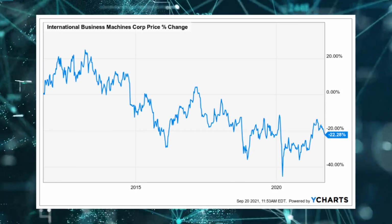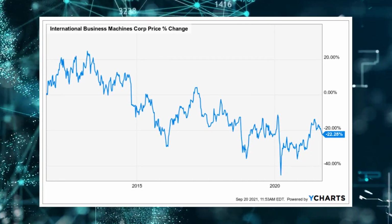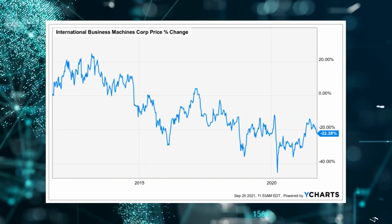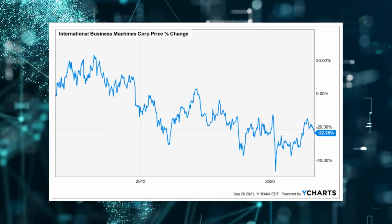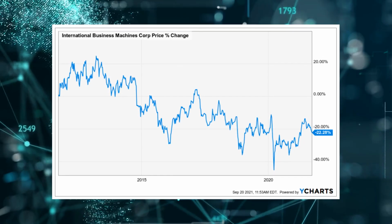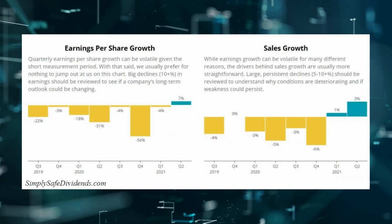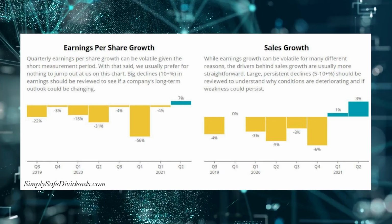After the market bottomed out in March 2020, most major technology companies recovered their losses quickly and went on to establish new all-time highs. But not IBM, which never sniffed its pre-pandemic price again. That fits right in with IBM's long history of underperformance. The significant growth in earnings and sales that I and other investors hope to see has continued to elude IBM.